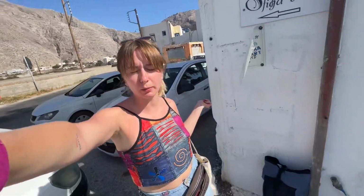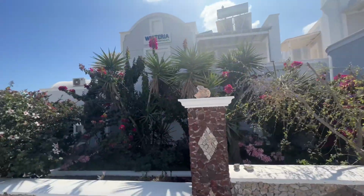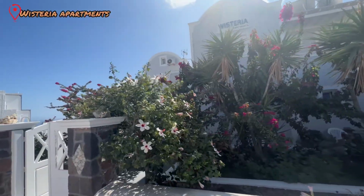We're changing apartments today and we're waiting at the station for half an hour already, and the bus is so late and it's extremely hot and we have heavy backpacks. This is our second location in Santorini.